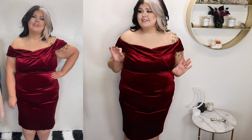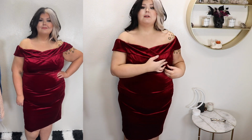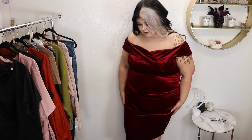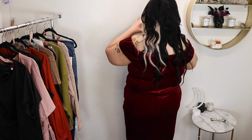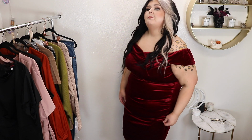You guys, I am honestly so impressed by these so far. Loving this off the shoulder, loving this little piece right here. I feel like that's what really elevates the dress. Super cute. Hi, Beans. Beans and Luna are at my feet. This is what the back looks like. It's got a nice midi length. You could tuck it up a little bit to make it shorter if that's your vibe. But yeah, it's just a nice red stretchy velvet. I love this. If you need a dress for a holiday party, definitely check this one out.